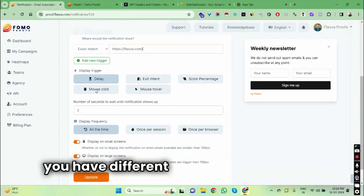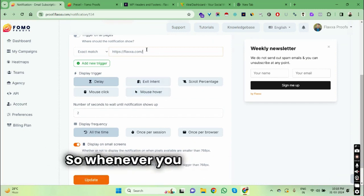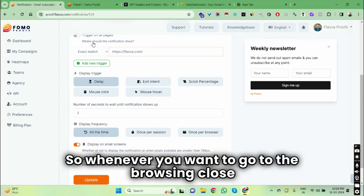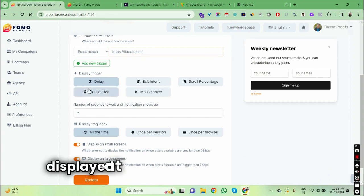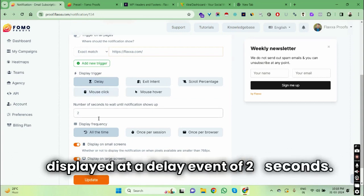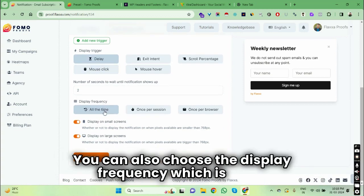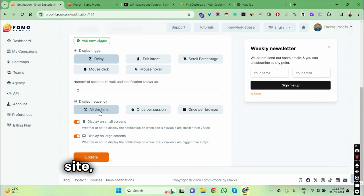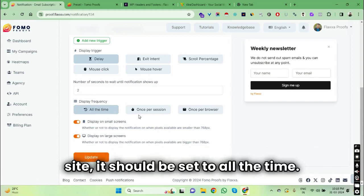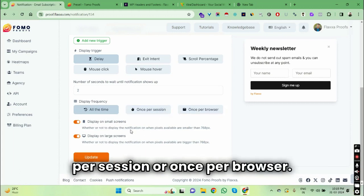And then you have different types of delay events. So one is exit intent, so whenever you want to go to the browser's close bar, only then it will display, or it can be displayed at a delay event of 2 seconds. You can also choose the display frequency, which is if you want your user to see this every time they visit your site, it should be set to all the time. Otherwise you can make it once per session or once per browser.